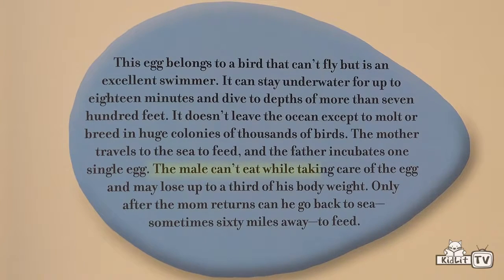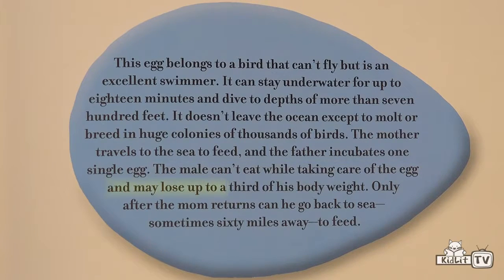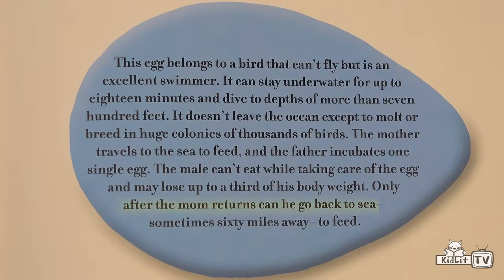The mother travels to the sea to feed, and the father incubates 1 single egg. The male can't eat while taking care of the egg and may lose up to 1/3 of his body weight. Only after the mom returns can he go back to the sea, sometimes 60 miles away, to feed.